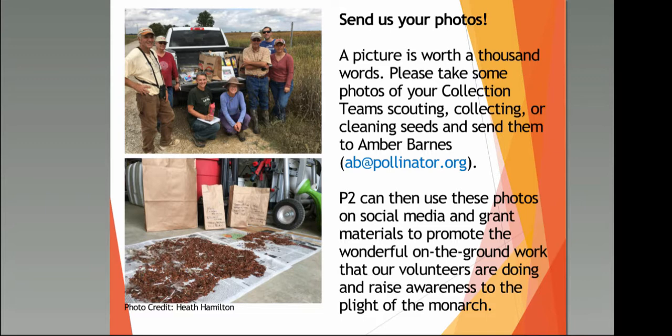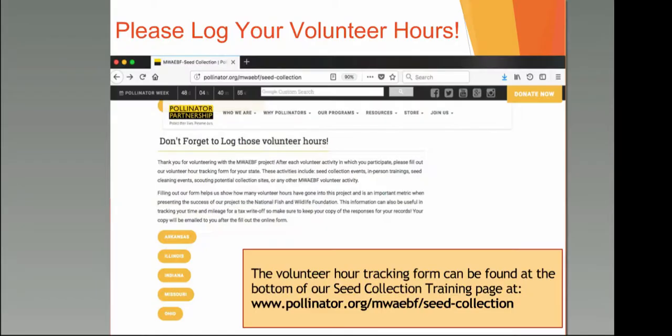So not only is this important work, but it's also really fun. Feel free to take photos and send us pictures of your collection teams in action. We can use these photos to promote the vital on-the-ground work that our volunteers are doing and raise awareness about the monarch's decline.